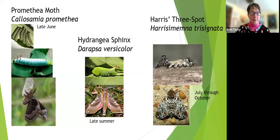Now, one thing I forgot to talk about here, I have late June, late summer, and I can't see this one because it's covered up. Those are when you're most likely to find the mature caterpillars. And I will tell you how to find that information when we get through a few slides about the native plants. But we're talking about mature.